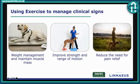So how can we use exercise to manage the clinical signs of pets with osteoarthritis? Well, exercise is great for managing weight as well. So not only the dietary side of things, but also looking at exercise to lose weight. There's a study, which we'll talk about in a later slide, that has looked at using underwater treadmill therapy to help with that weight loss as well. And it also will maintain muscle mass. So you want to maintain that muscular support around those joints.